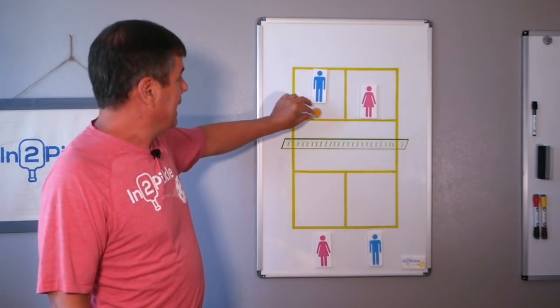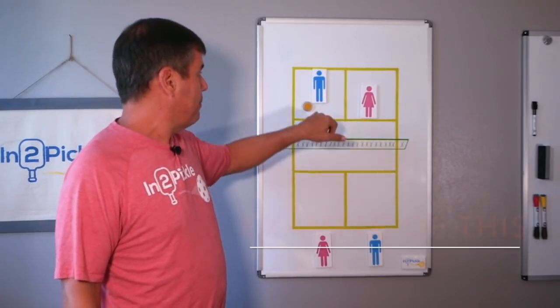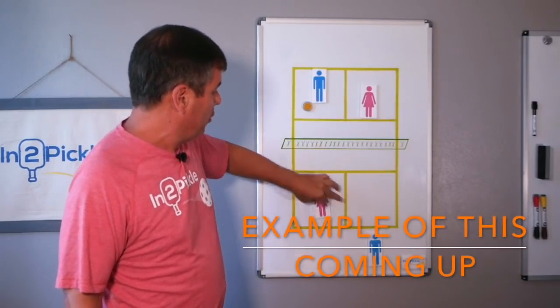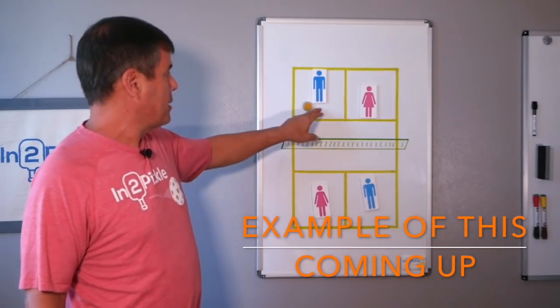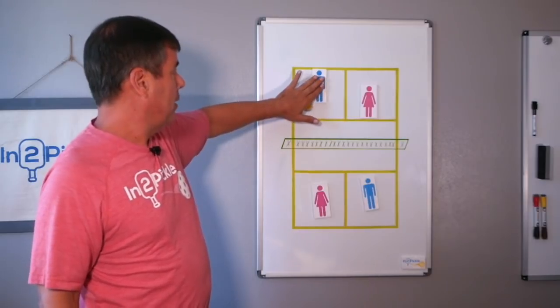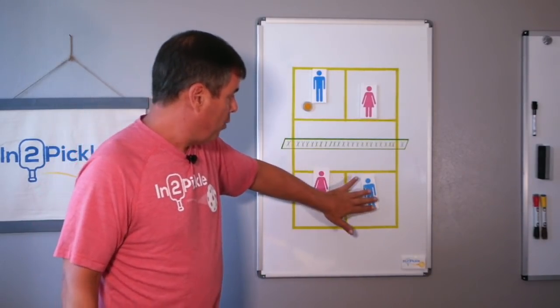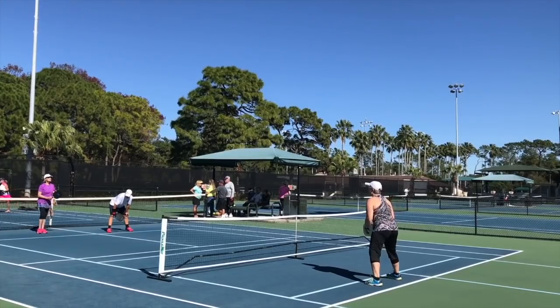And if I happen to get it at their feet, because their feet now are available to me, if I can get the ball into their feet as I'm moving forward, now I'm putting pressure on this player. And now the tables are turned where this player is basically playing a defensive position. These players are moving forward and this player is in trouble.